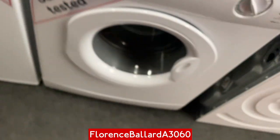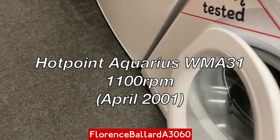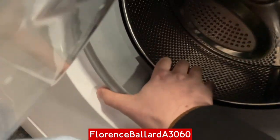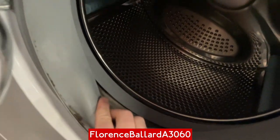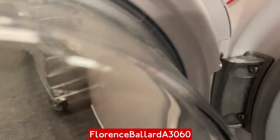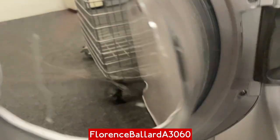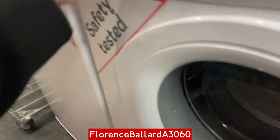There's a WMA. WMA 31. Look at that. Not a bad seal. They all get that though. Date code is 89. I'll have to look that one up. Nice to see a WMA again.